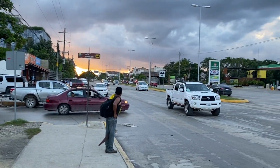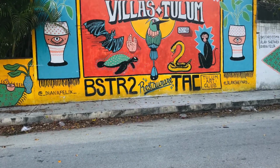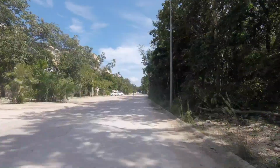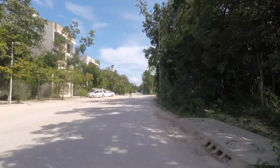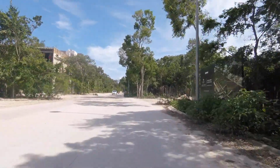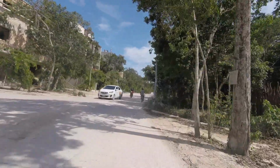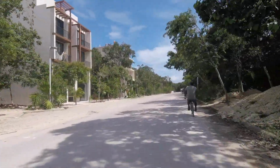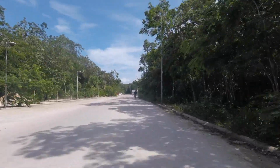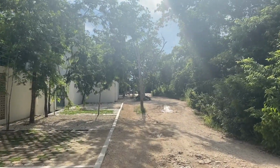So the cheaper places to stay in Tulum are in Tulum Centro, in the neighborhoods of Vias Tulum, La Veleta, and Aldea Zama, in that order. Most expats and digital nomads tend to live in Aldea Zama or La Veleta, and the topic of which neighborhood is better is a controversial one in Tulum. And where you decide to stay is a matter of taste and budget, and each has its pros and cons. So let's get into it.